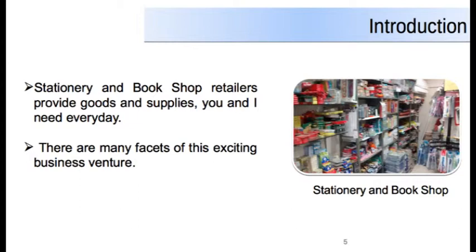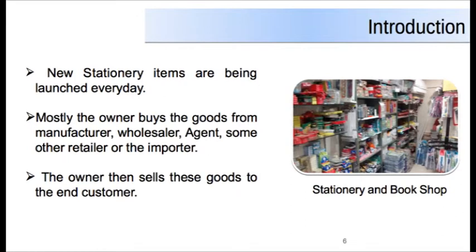The stationery and bookshop retailers provide goods and supplies you and I need every day. There are many facets of this exciting business. New stationery items are launched every day. We see new pens, new pencils, new types of paper, craft papers.